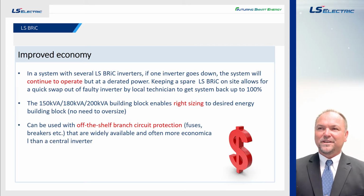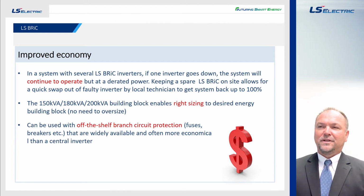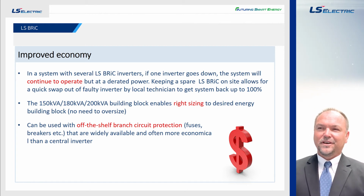Another advantage of this is that the system can be designed using more readily available and cheaper DC protection devices. Another important aspect of the LS-BRic is that it improves operation for the customer. In a system with several LS-BRic inverters, if one inverter were to go down, the system will continue to operate but at a derated power level.